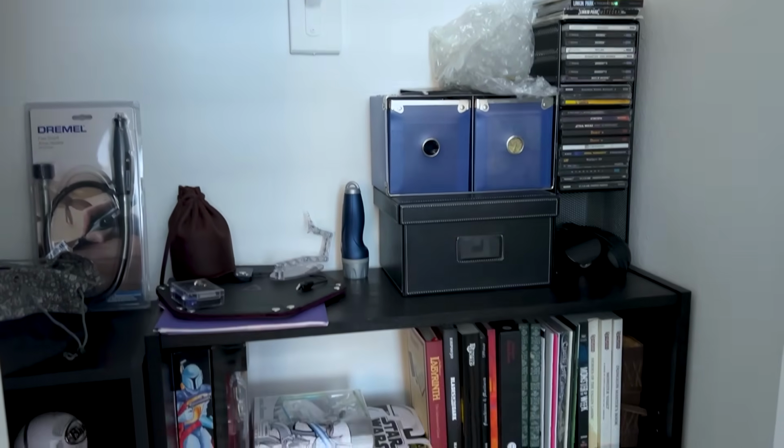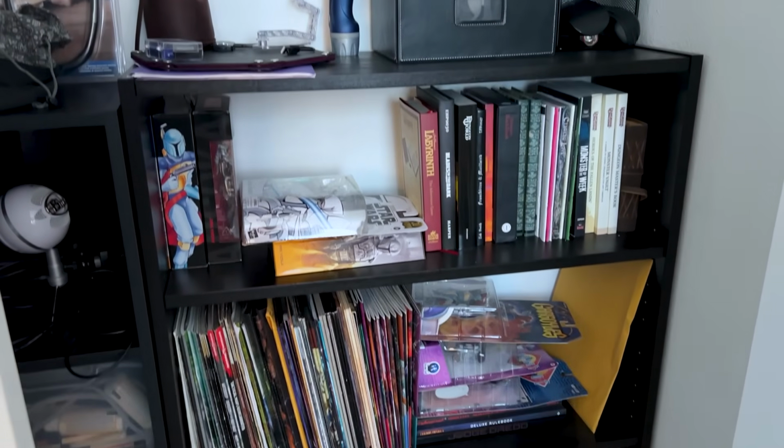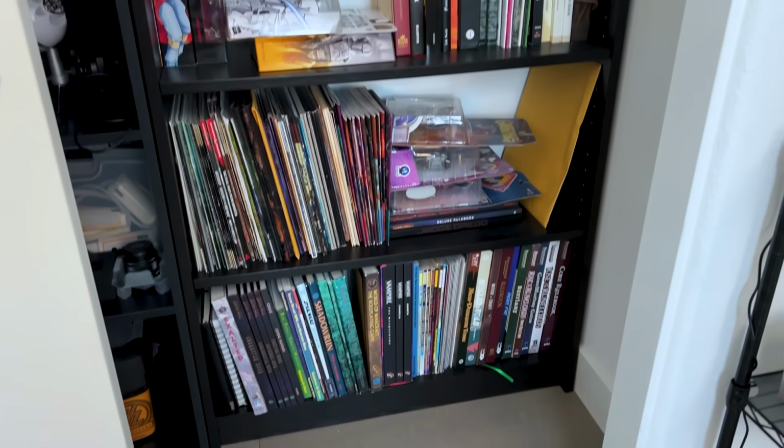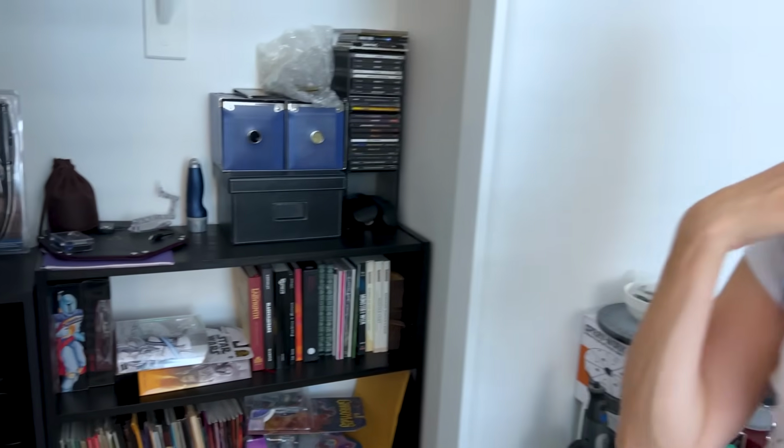As well as our other RPGs, a lot of our indie stuff, some of the smaller published things, as well as like Shadowrun and a couple of those types of books. Some old World of Darkness, which I just absolutely love.